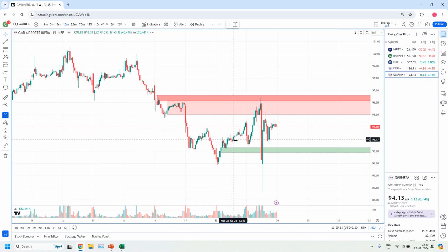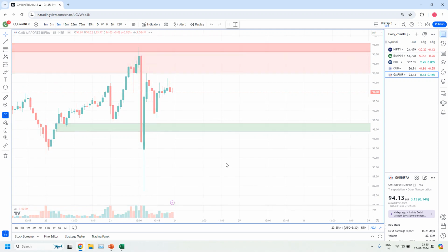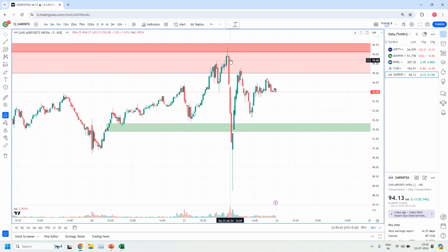Let me go to the 15 minutes time frame. So here you have a 15-minute zone. Rally, base, rally, and multiple times it is trying to pick up the orders from this area. But this time it is violated, but you need to exit here only. So let me go to the 5 minutes time frame. Here we got the entry, and finally you will be exited in this area.